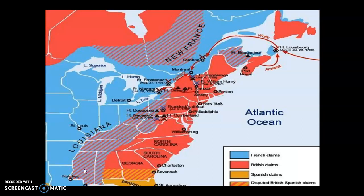Now, what we're looking at here is the maps with forts. The forts along the river are very, very important. And we're going to talk about why forts are important and why putting them on rivers are important. But really what it comes down to is the beginning stages of the French and Indian War are based upon these contested areas, like here in the Ohio River Valley.